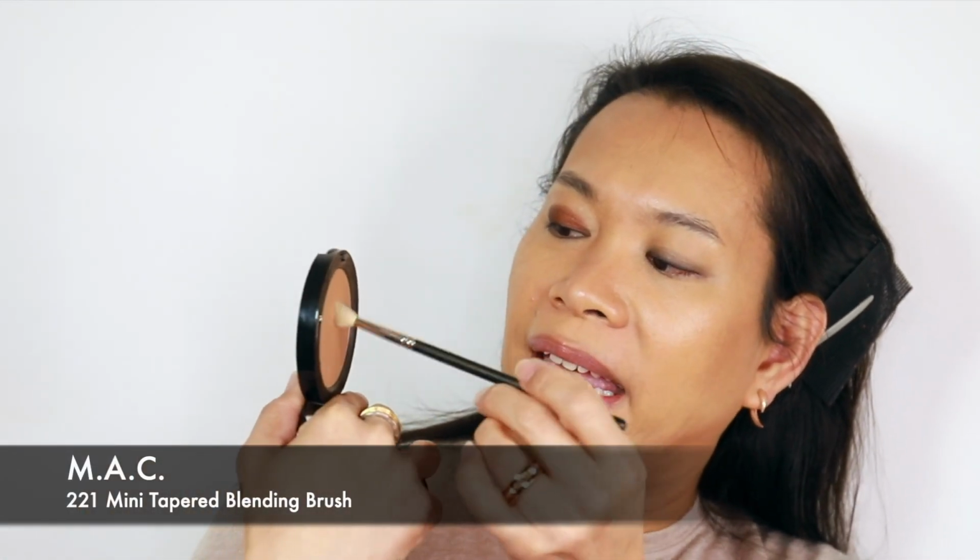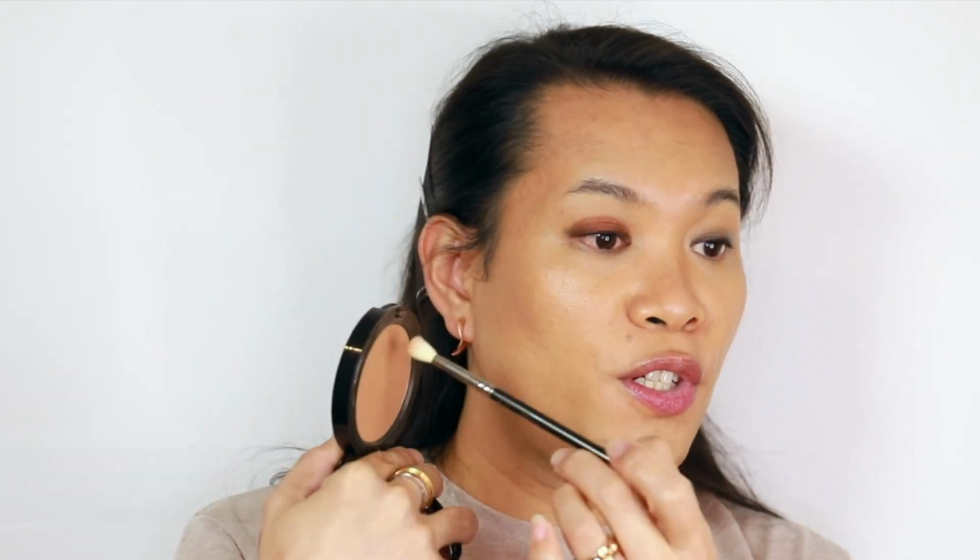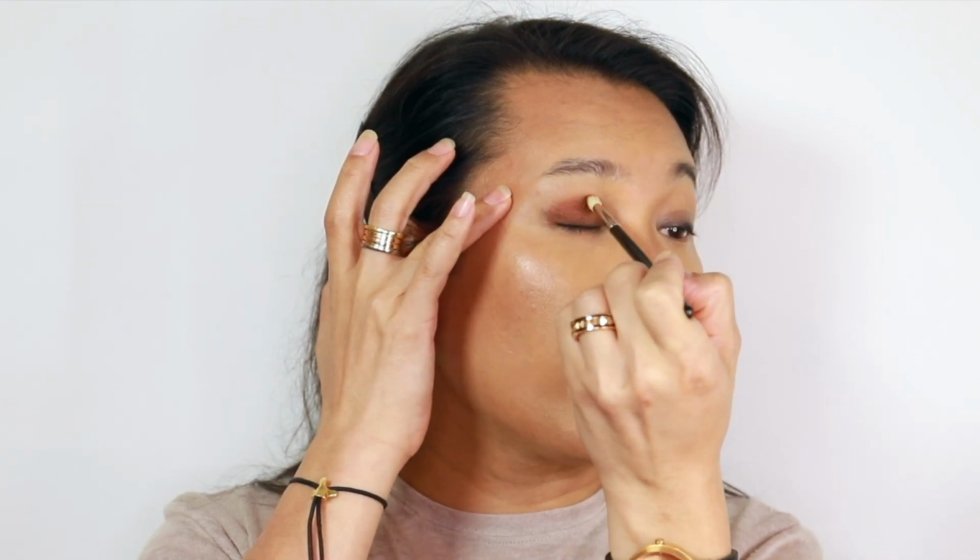There you go. Then using a fluffy brush, I'm going back in again with this bronzer. You could use whatever taupe eyeshadow you have as well. But since I already have the bronzer, I will be utilizing it. And I'm just going to softly blend the top of that eyeshadow. But I'm not blowing it out. I still want to keep the color concentrated on that lid. But I want to soften the edges of it.